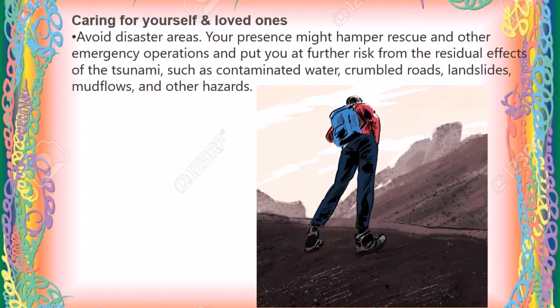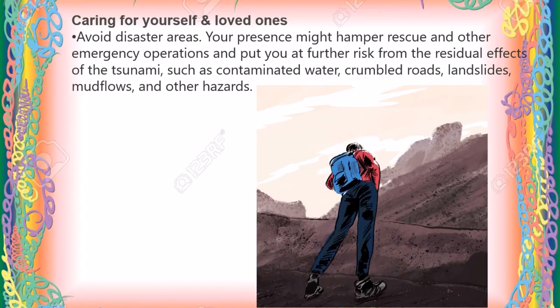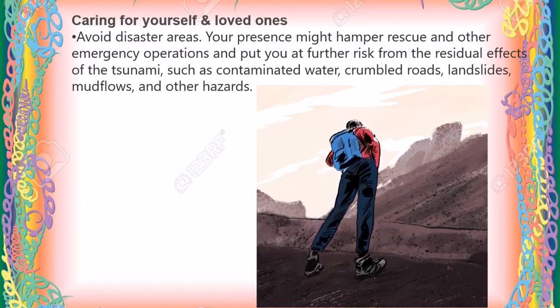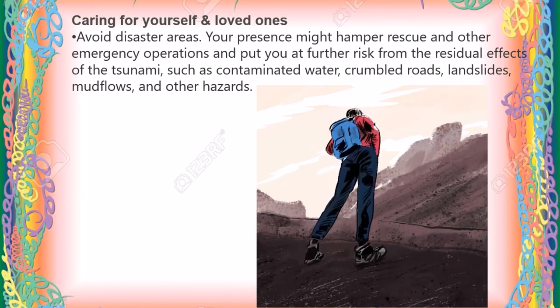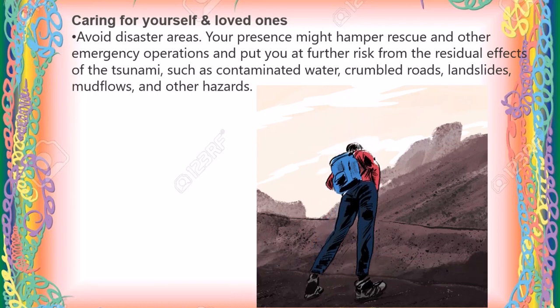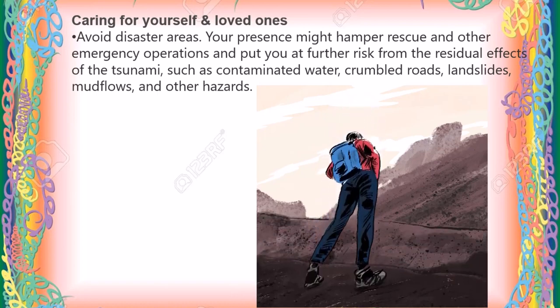Caring for yourself and loved ones. Avoid disaster areas. Your presence might hamper rescue and other emergency operations and put you at further risk from the residual effects of the tsunami, such as contaminated water, crumbled roads, landslides, mudflows, and other hazards.